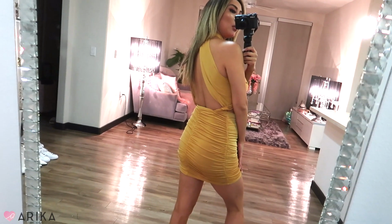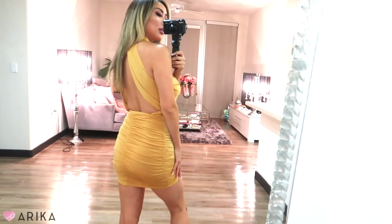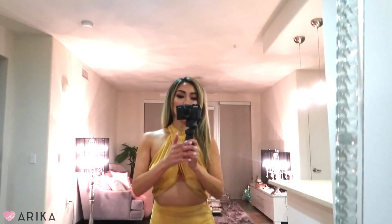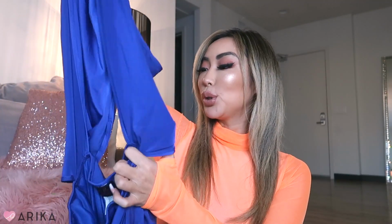It is open back and the halter goes all the way to the back. Super cute, very ruched, very bodycon, and I love it. I also got it in a blue color and I thought it was really pretty, and I love this royal blue color. I don't have a lot of blue items, so I thought that I would get this in this style dress, and I had to get it in 2 colors because they're so pretty.